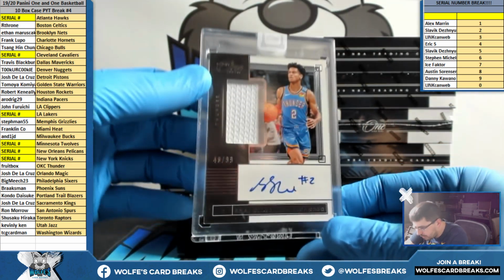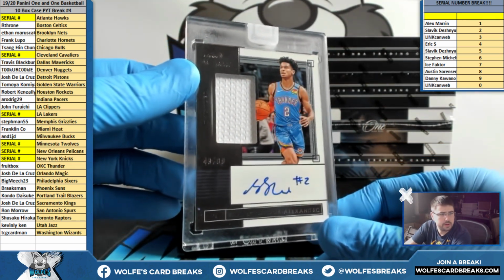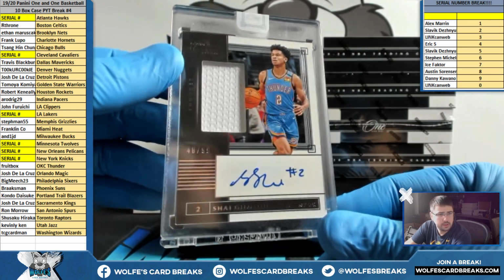SGA for the Thunder, out of 99, jersey autograph, Thunder, fruit box, SGA, there you go.